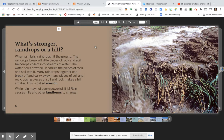While rain may not seem powerful, it is. Rain causes hills and other landforms to change. Let's look at another one.